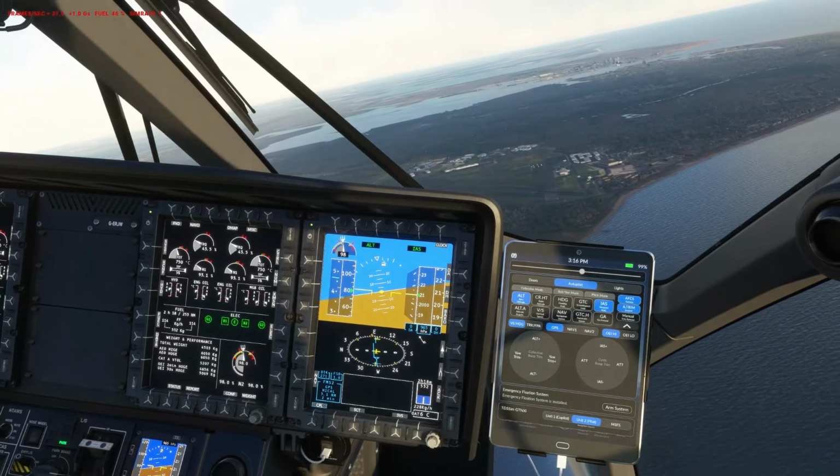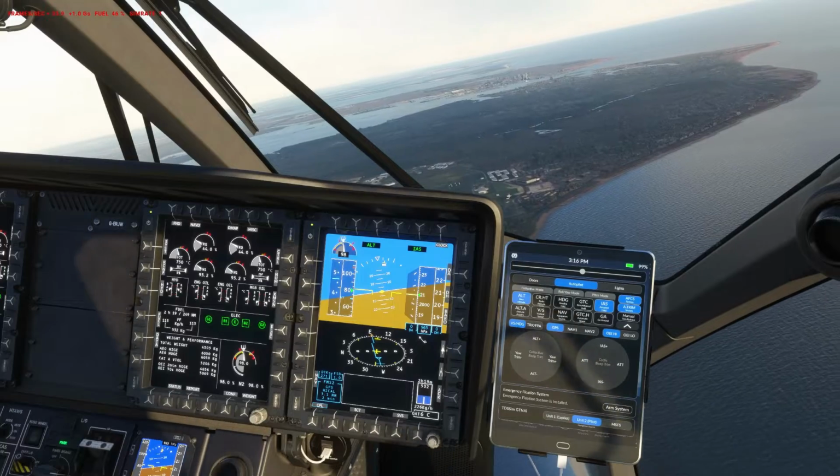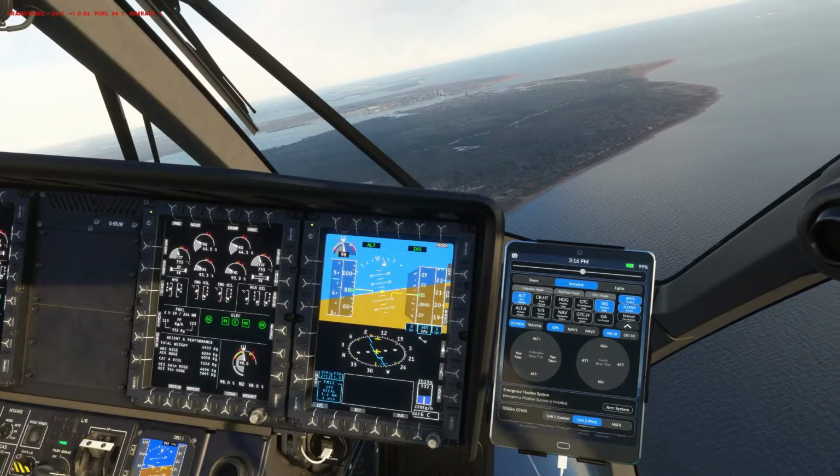Golf Juliet Whiskey, clear to enter the Southampton control zone from the east, not above 1,500 feet on the QNH of 965.